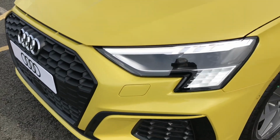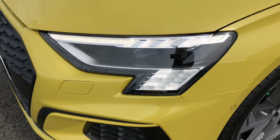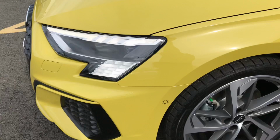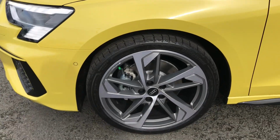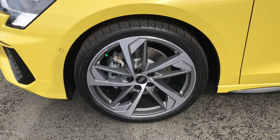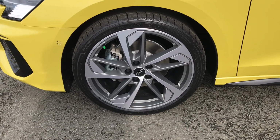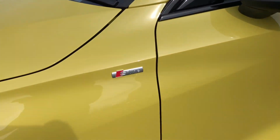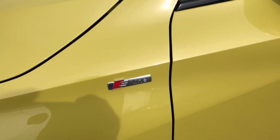We've also got the Matrix LED headlights with LED rear lights, dynamic front and rear indicators and the headlight cleaning system. Here are the 19-inch 5-arm trapezoid design titanium matte grey diamond cut alloy wheels. We've got the S-line badging to the exterior.